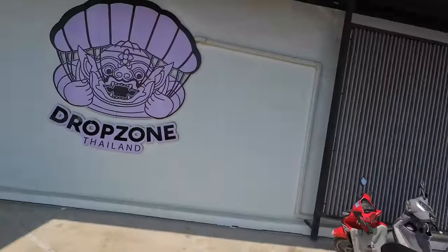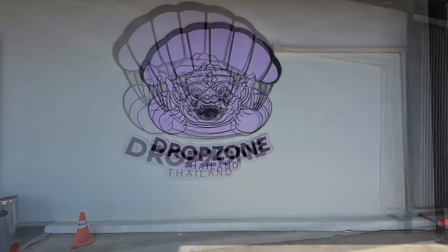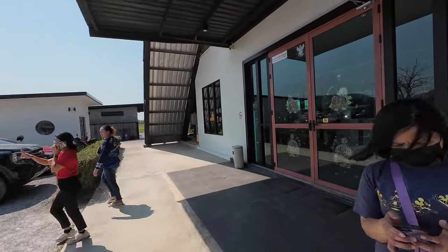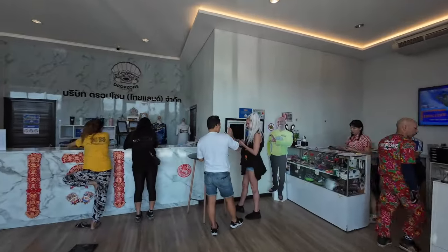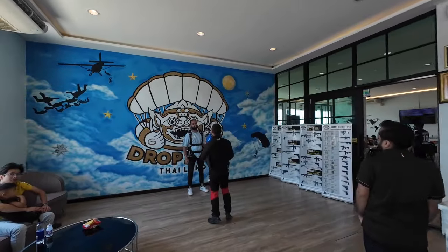So we're at the place where that aeroplane lands. And where that aeroplane lands is the drop zone in Thailand. This is one of the biggest drop zone sites in the whole of Thailand with regard to parachuting and skydiving. So we're going to have a look today.